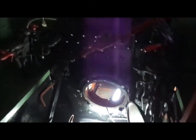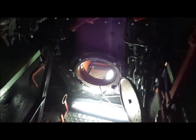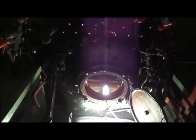We can get a look inside. Dad says do not enter. No, do not enter there. No, I'm not entering there. Yeah, that's amazing. Yeah, and you can see right inside the firebox. Even more educational.